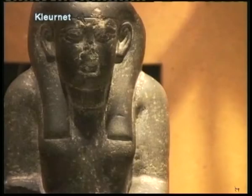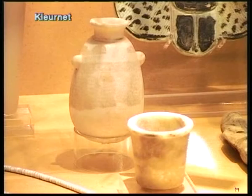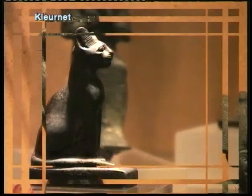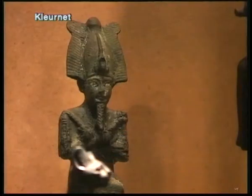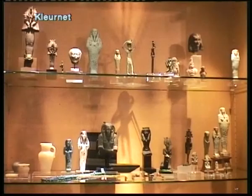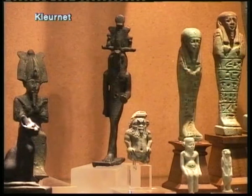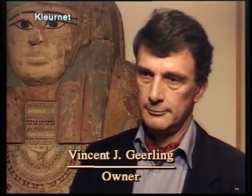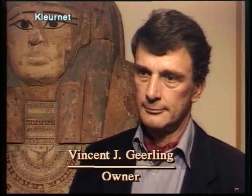Hello, we're here today in Archea, a shop on the Nieuwe Spiegelstraat that specializes in ancient antiquities. One of the specialties is Egypt. Since you've just seen a program on Egypt, many of you might not know that these items are not just museum pieces, but in fact you can collect them yourself. With us today is Vincent Geerling, who owns the shop Archea, and is going to tell us a little about collecting Egyptian antiquities. Vincent, could you tell us a little about what's available?